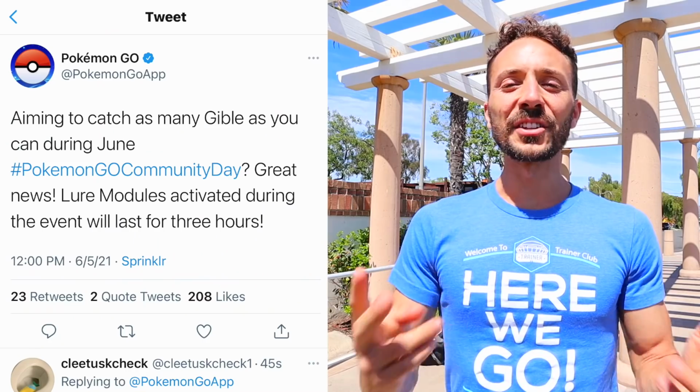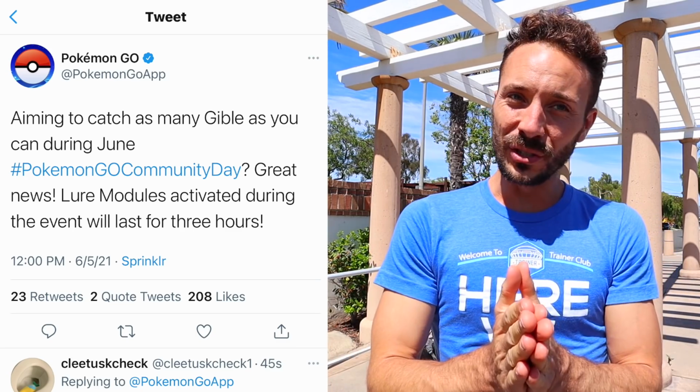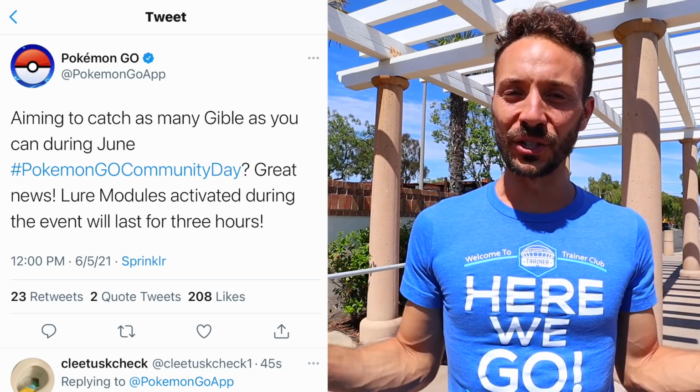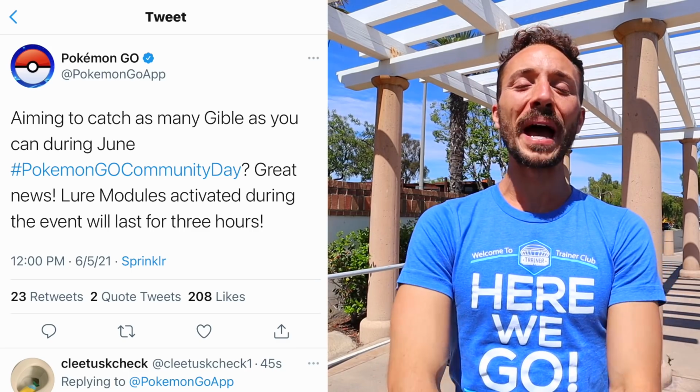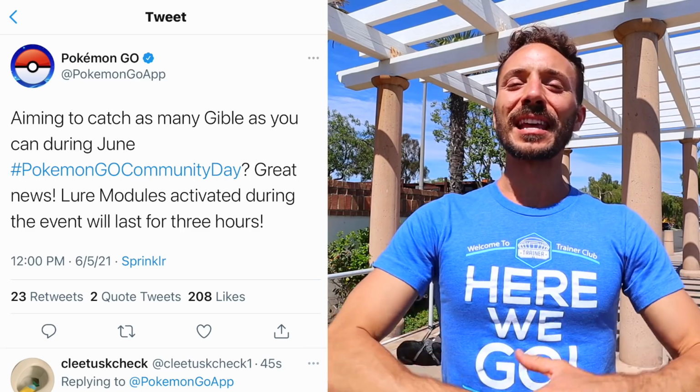And the second thing that we're going to talk about, Pokemon Go did tweet out that lure modules, they didn't say specific lure modules, they just said lure modules are going to be lasting for a total of 3 hours. Guys, so we are back. Not only do we have 3-hour incenses, we now have 3-hour lure modules. That means that pretty much every Pokestop everywhere in some type of remotely downtown area is going to be super lit. So Gible Community Day is breaking through. I sure really do hope that they keep the 3-hour lure modules going all the way into the future.